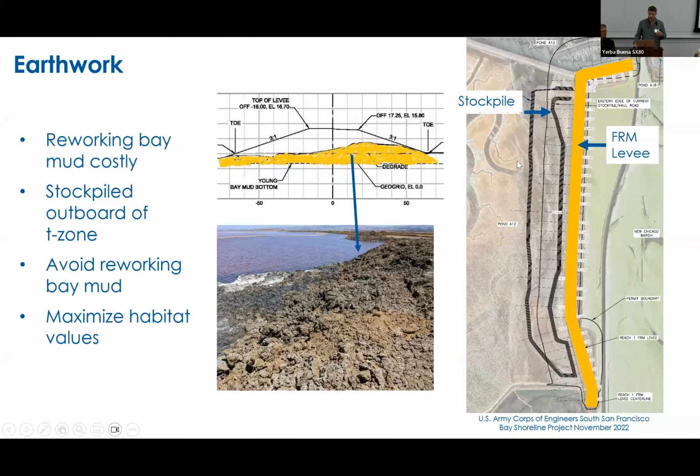And the project has long envisioned taking that bay mud and reworking it into that transition zone slope. When we look at the cost to do that, to do water, and to do the earthwork, and by we, I really mean Schaff and Wheeler, the cost is quite high. And so we started thinking, perhaps this creates an opportunity to leave this material in place and maximize habitat values and sort of evolve the design here with the reality on the ground.